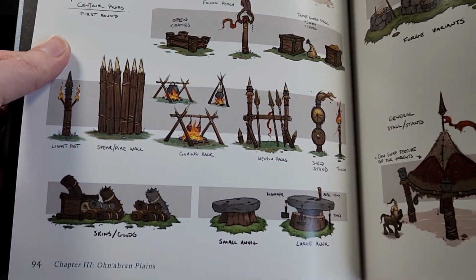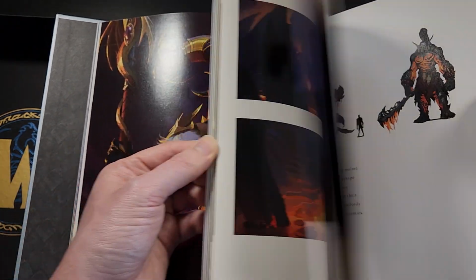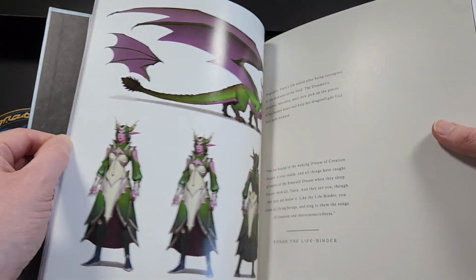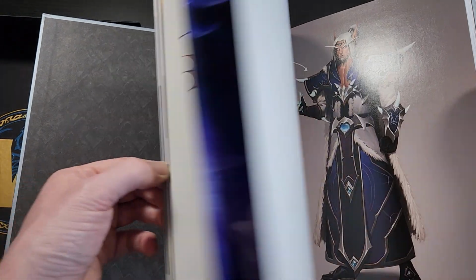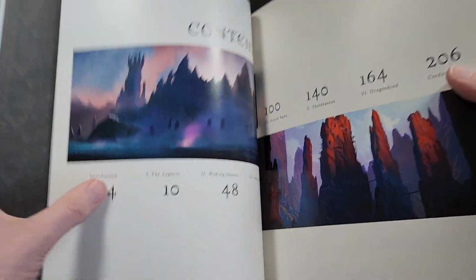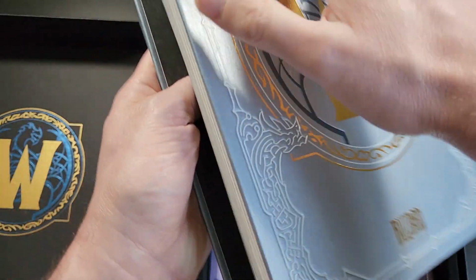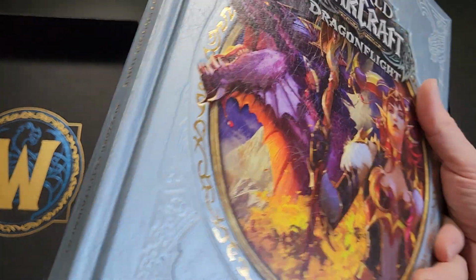This is really cool, just some small detailed concept stuff. More designing the centaurs, zones, dungeons, stuff like that. So yeah, there is some text peppered in here and there with some of the drawings just to get some context and additional information. But if you want to see the table of contents, this is actually the table of contents here. So if you just want to get a sense, it's a little bit over 200 pages. And then here is the back. It's got this cool design in the back here. So yeah, that is the Art of Dragonflight book here.